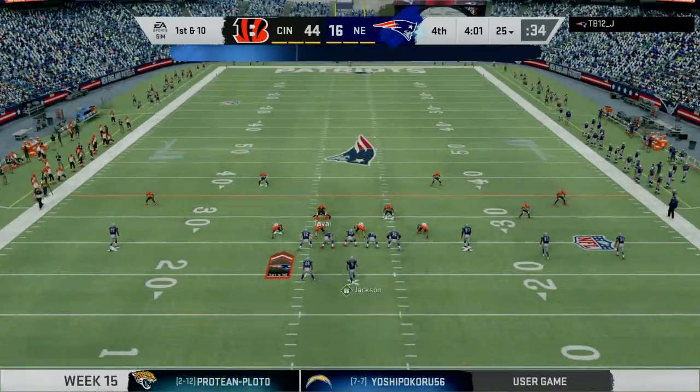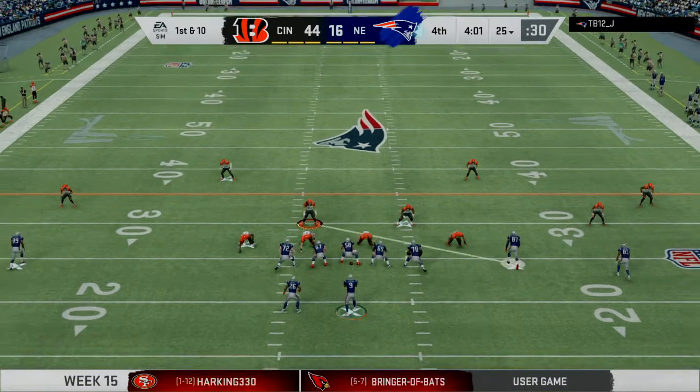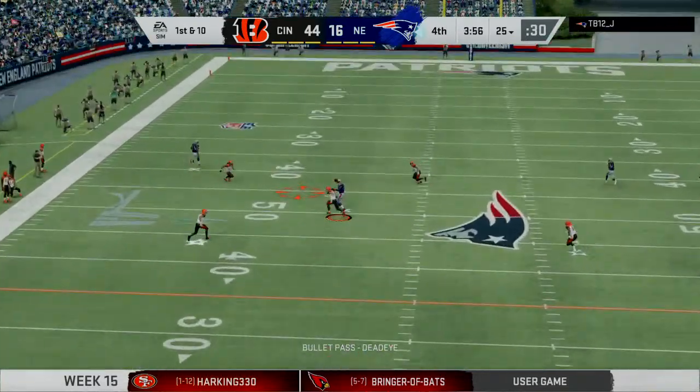And on that last drive, they went for it on 4th, turned it over. But good job by their defense, though. They held them to 3, but this offense, they've got to be a little bit better, a little bit more careful here.